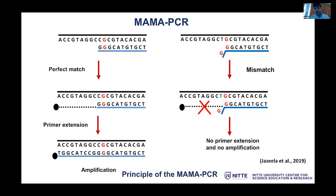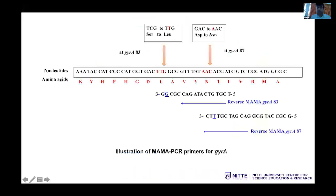We have different techniques to identify these mutations, especially the RFLP technique as well as sequencing. But RFLP can be done only if there is a restriction site in these regions, whereas sequencing is costly, since there are multiple mutations in these regions and for every gene you would need to perform sequencing. That's why we have developed an assay called mismatch amplification mutation assay, which is similar to allele specific PCR, where we design a reverse primer with a single mismatch at the 3' end. So if there is a mismatch in the original gene, this particular primer cannot extend. There will not be any amplification.